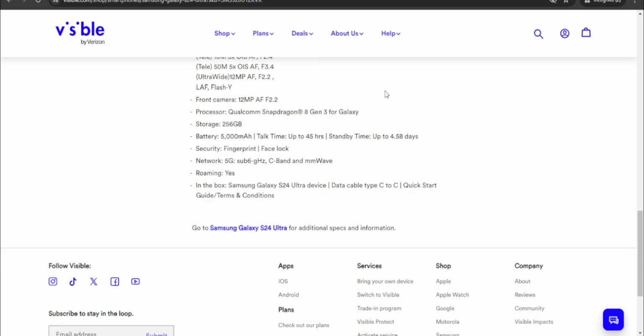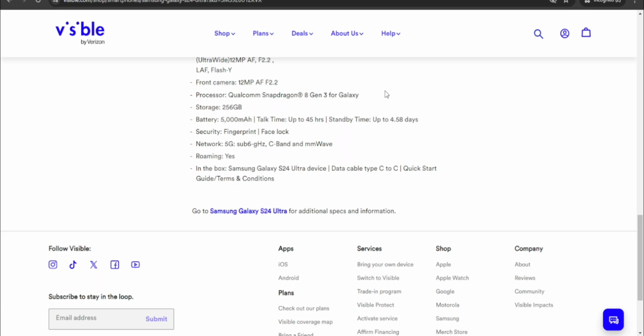What comes in the box is a Samsung Galaxy S24 Ultra. Data cable, Type-C to Type-C, quick start guide, and terms and conditions. Yeah, if you guys want to learn more about the Samsung Galaxy S24 Ultra, check the second link for that. Alright.